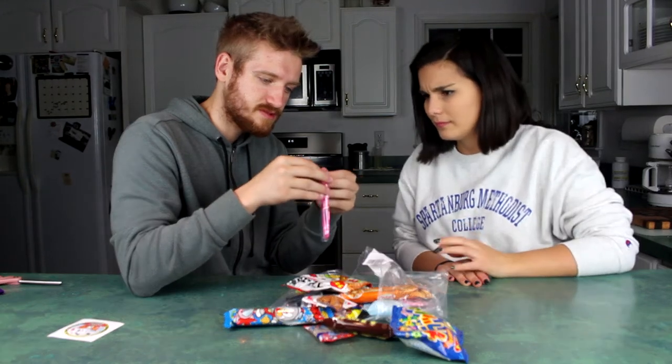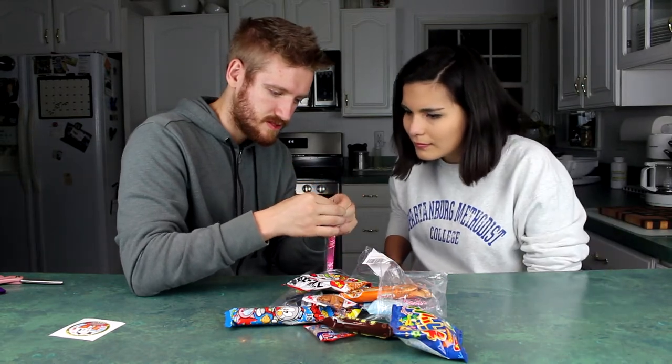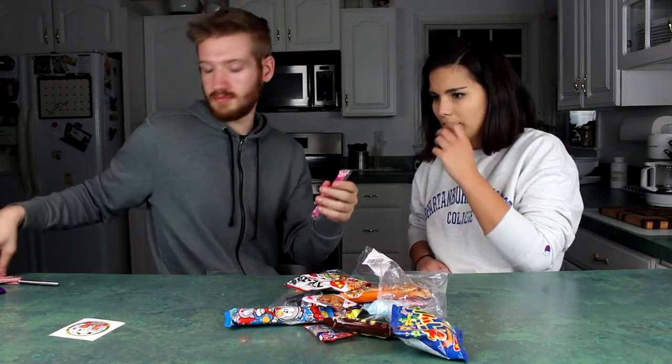All right, so up next, we found some jelly. Whatever this jelly thing is. Jelly or juice or... I have no idea. It says open. Where? I have no idea how to open this. Careful. I'm probably doing this all wrong.